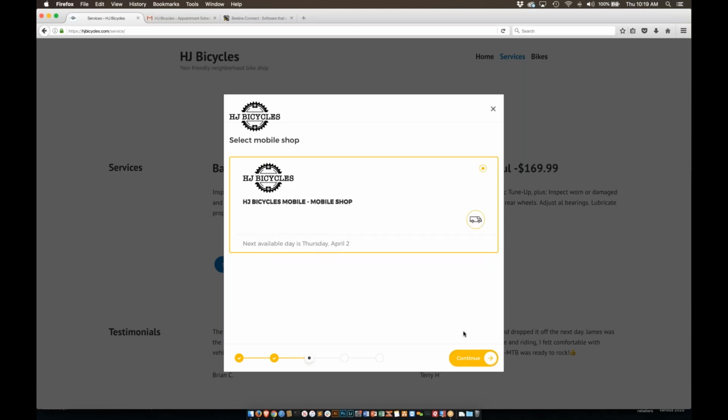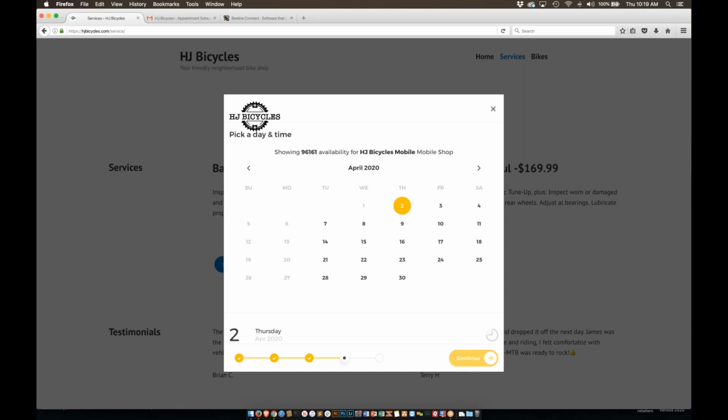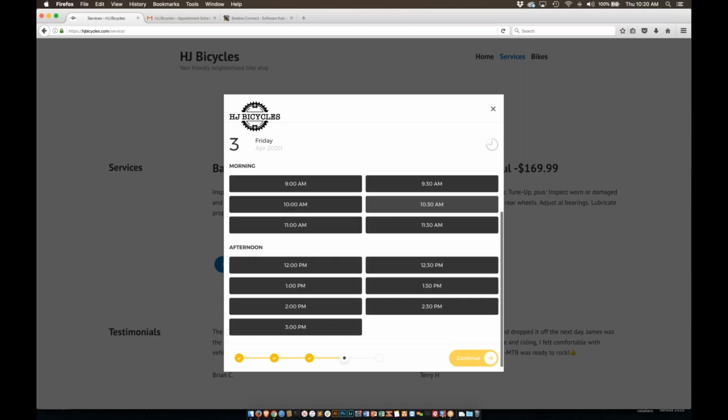So again, next available appointment date here is on the 2nd. That's built again off of the schedule setting that you have done previously on your dashboard. If I just go ahead and select maybe on the Friday, we're now going to actually see the exact time of day that this mobile location will be arriving at the customer's location. So I'm going to go ahead and just pick 12 noon and then continue.